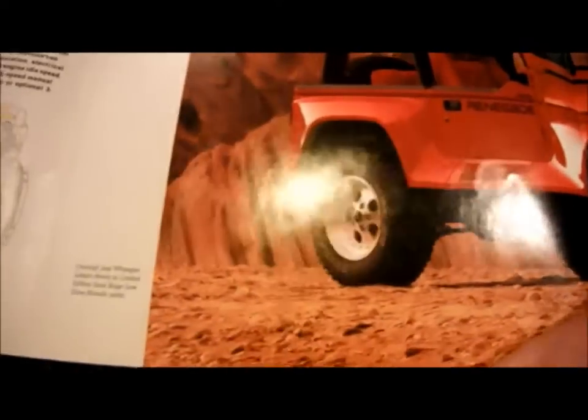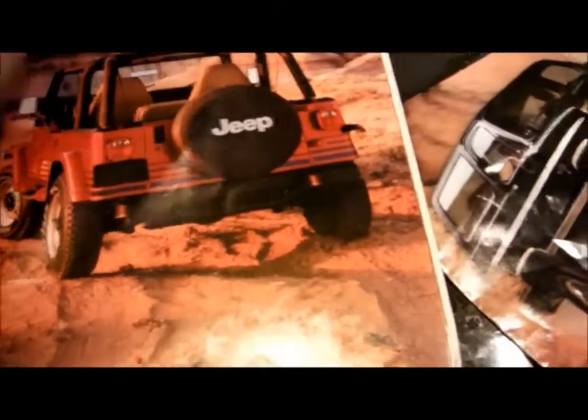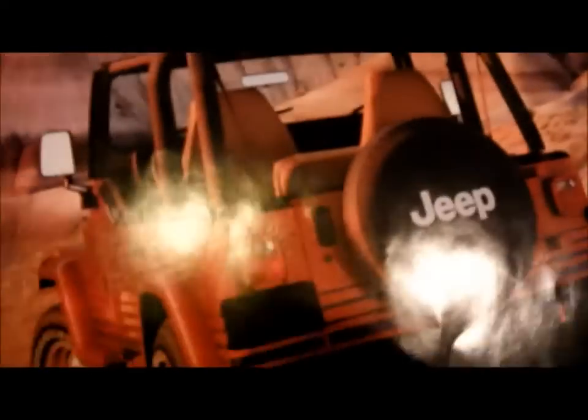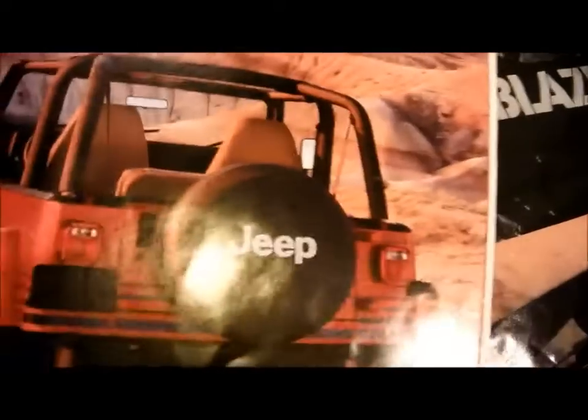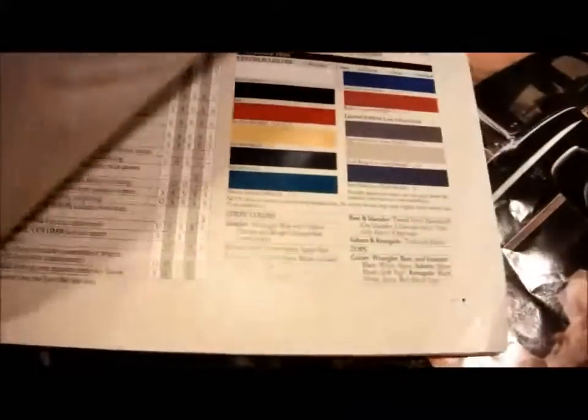I think the Renegade looks kind of cool, but I'm not that wild about the looks. The red on red is pretty sweet, but I don't like the body kit that much. And in 1992, Jeep Wranglers did not have anti-lock brakes. And the Islander is pretty nice too.